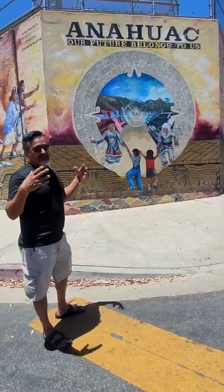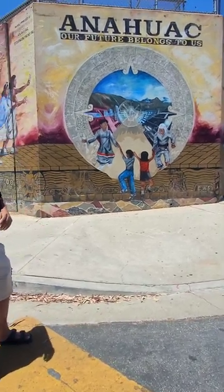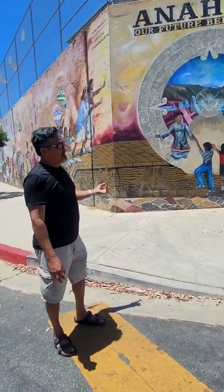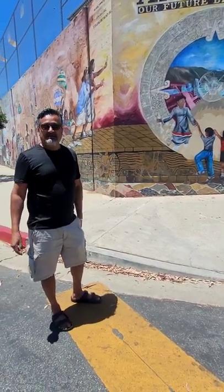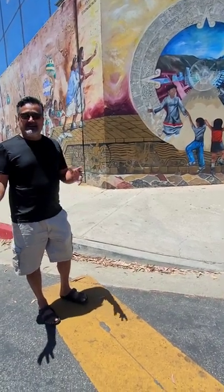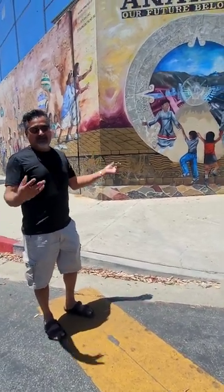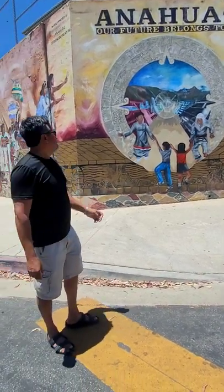I documented all the graffiti that's taking place, and the people just destroying parts of it, and I came back and worked on it. I came back again. I spent a lot of time here, just trying to keep it from being basically destroyed or completely lost because of the graffiti or the elements.